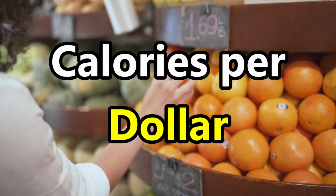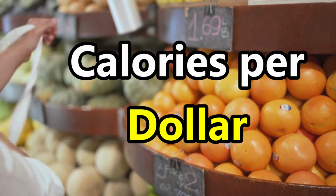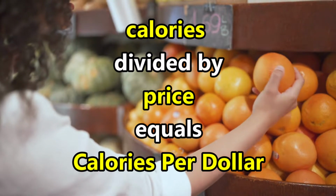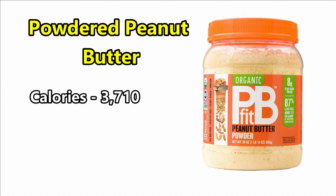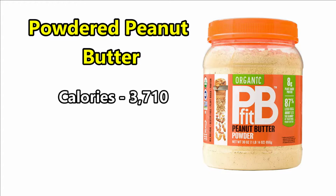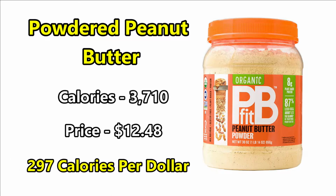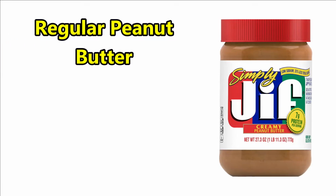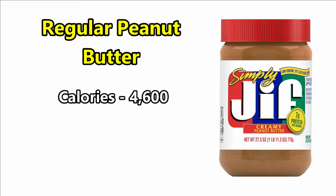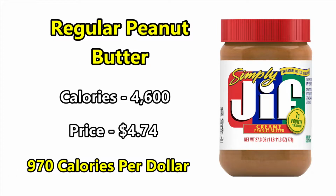Calories per dollar. Let's figure out the calories per dollar. Calories divided by price equals calories per dollar. Powdered peanut butter, calories, 3,710 divided by price, $12.48 equals 297 calories per dollar. Regular peanut butter, calories, 4,600 divided by price, $4.74 equals 970 calories per dollar.